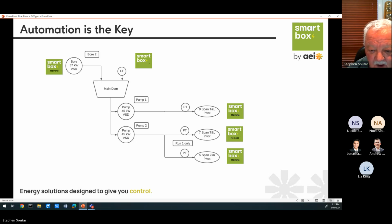So when we look at energy efficiency of the pump, we may not be running at the best energy efficient point for the pump itself, but we're running at the lowest cost that's possible for us to provide the right pressure at the centre of the pivot that allows us to get the most effective irrigation. So that's what makes this important.